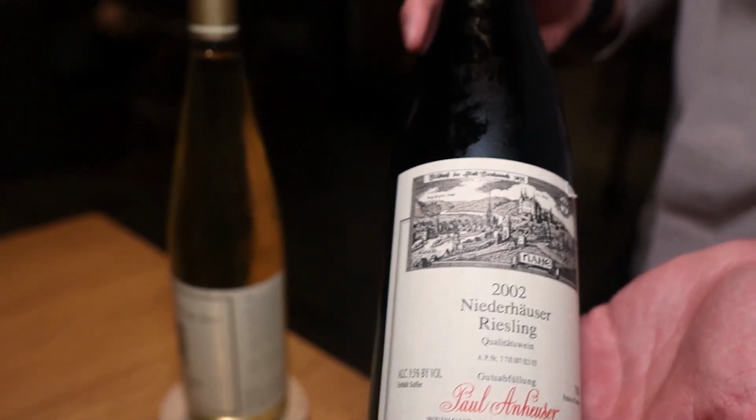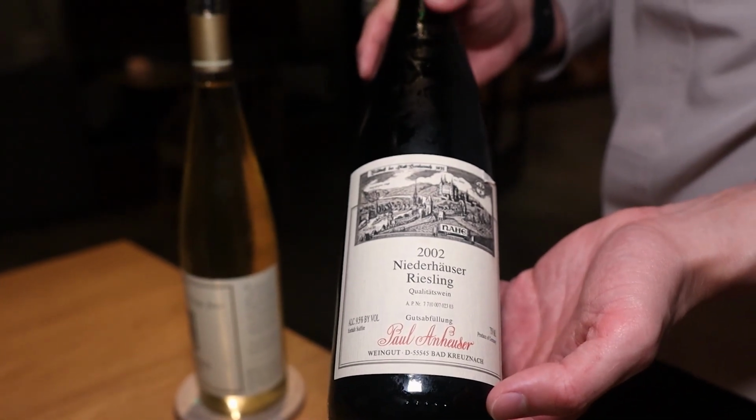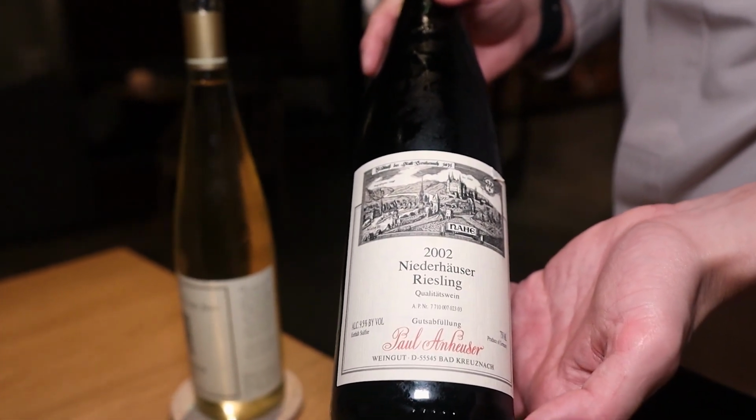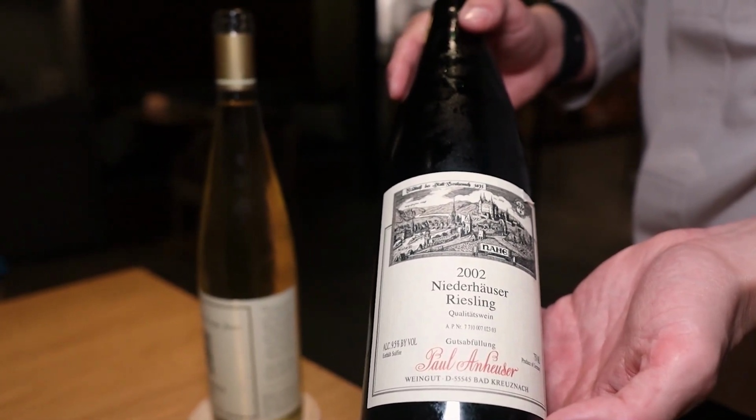This is very good. From Germany. It's aged in the cellar for just 20 years. It drinks quite pristine and young for its age. A little bit more residual sugar on this. Not really considered dessert wine, but it still is considered table wine.